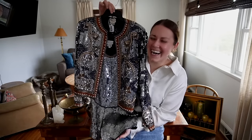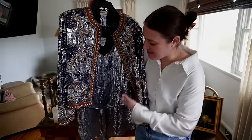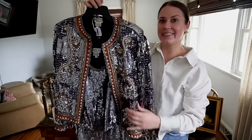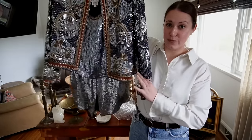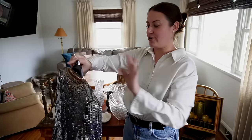And then the last piece. It is so beautiful. It's a 3-piece set. There is a skirt, tank, and this absolutely fabulous jacket. Guys, we're in Riverside Antiques, walking around. I don't know why I didn't get this on camera, but this was hanging high up in somebody's booth, and I was able to fish it down.